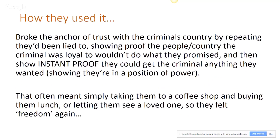So they would break the anchor of trust with, let's say the criminal was from, I'm going to try not to offend anybody, Washington State, okay? Let's say Washington State was a country, and they want to break the anchor of trust with that criminal. They would repeat over and over again how they've been lied to by the Washington State government and by their covert ops team, or by the other terrorists. They would show proof that the people in the country the criminal was loyal to wouldn't do what they promised.